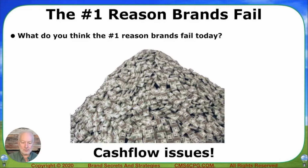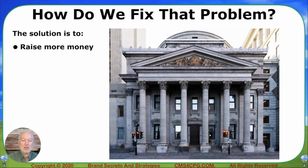So how do we fix that problem? The number one solution is that you go raise more money. And this is challenging because one of my pet peeves in this industry is that we basically tell people as an industry that you need to be a perpetual fundraiser. And I disagree with that completely. So we're going to show you how to get around that.